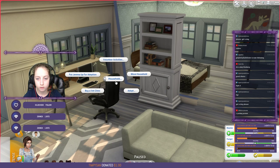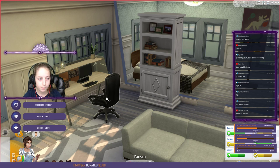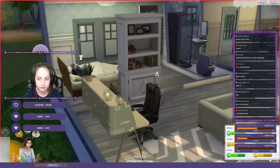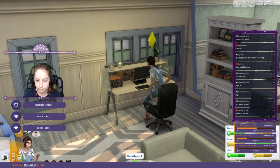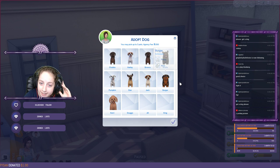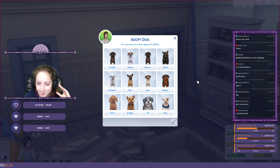Household. Adopt a dog. Hopefully there's a golden retriever, because I really want to name one like Peter Barker. Maybe not, because he's Peter Parker, and that'd be a little weird. Okay. Oh my goodness! They're all so cute!